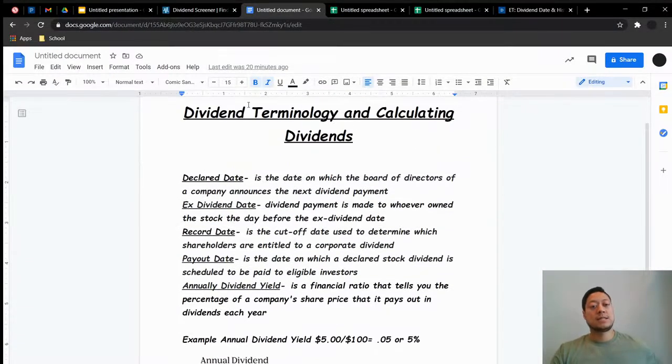So first, guys, this is going to be the terminology and calculating dividends. The declared date is the date on which the board of directors of a company announces the next dividend payout. So this is saying that they are going to have a dividend pay. They'll tell you if it's the same, if it goes up, if it's been cut, or they can even tell you that it has been completely gone.